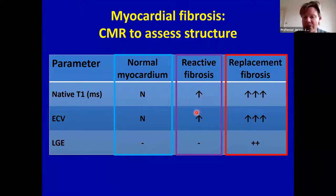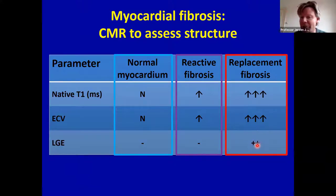The earlier diseases, they have reactive fibrosis. My extracellular volume increases, like I showed you on the T1 mapping. But my late gadolinium does not increase at all. Extracellular volume, I measure with the T1 mapping. So it's increased. Now I go to the replacement fibrosis. This is the big scar. My extracellular volume is now gone up big, big, big, as I showed you in the last patient. And now I start to see late gadolinium enhancement.